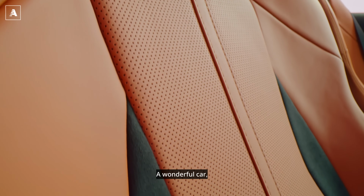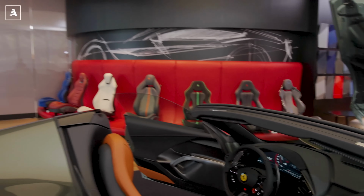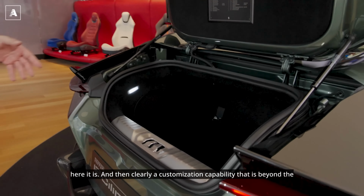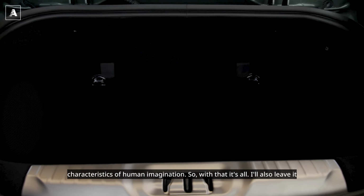A wonderful car, beautiful. That also has a trunk. And then we close, I'll show you very quickly. Here it is. And then clearly a customization capability that is beyond the characteristics of human imagination.